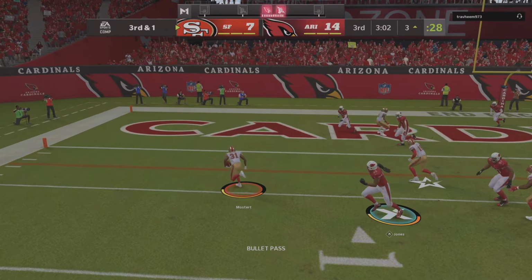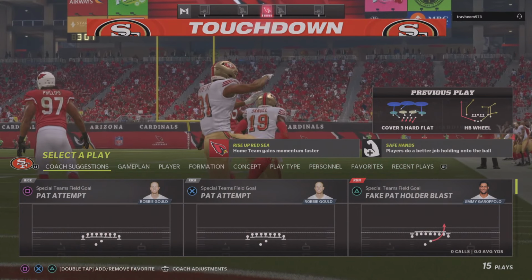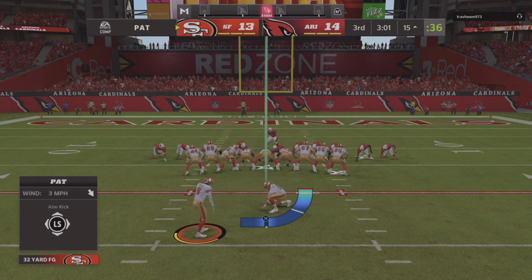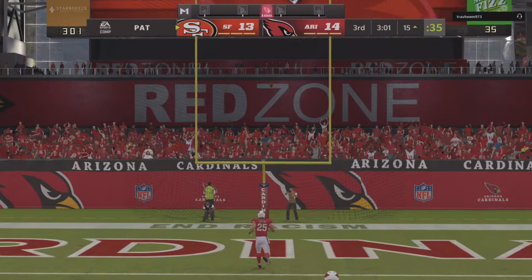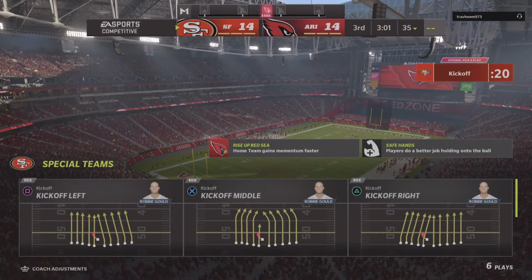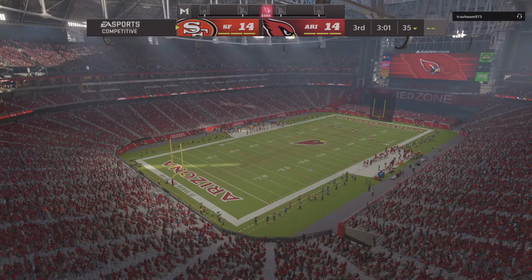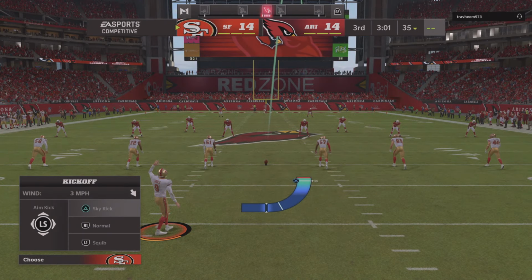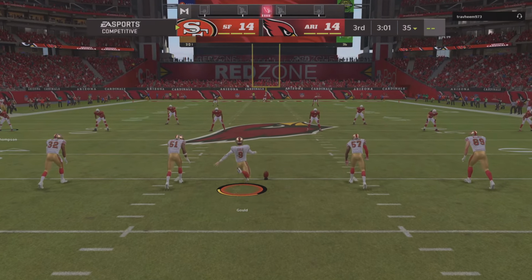Lance to throw on 3rd and 1. And a quick shuffle pass here is complete. Touchdown 49ers. Raheem Mostert from 3 yards out. And the 49ers are within an extra point of tying this thing up. Gold able to tack on the extra point, and that will tie our game here in the 3rd. So a tie ball game here as the kick's away.